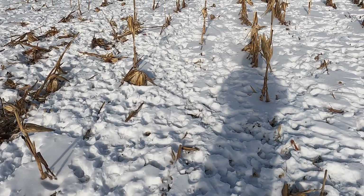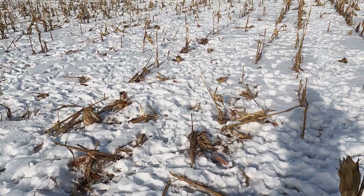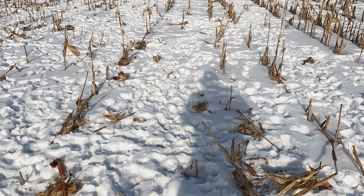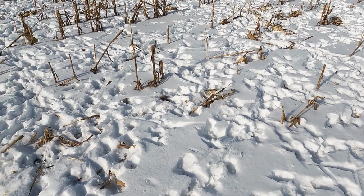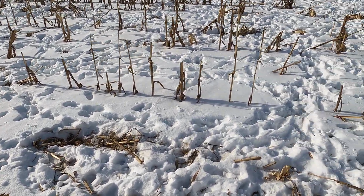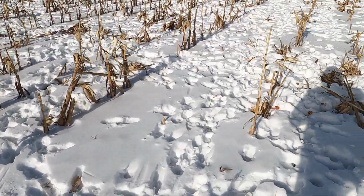I didn't find anything in the staging area. There was a few good spots. This spot was right here, grass up here. Nothing there. I don't expect there to be a lot of sheds on the ground right now, but there should be a few in here. I don't want to go too far back in the woods. I don't want to bump anything.